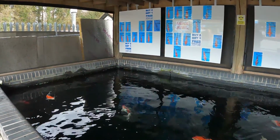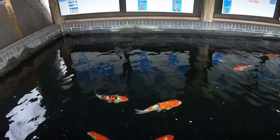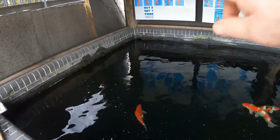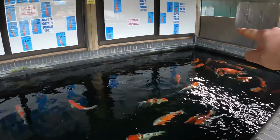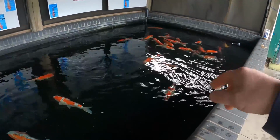So this pond here, this is our largest pond at Japanese Water Gardens. This is actually quite a big pond. It's 19 foot long, it's 10 foot wide, and it's roughly 5.5 foot deep.